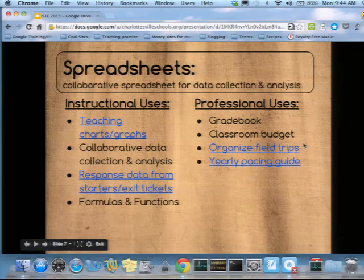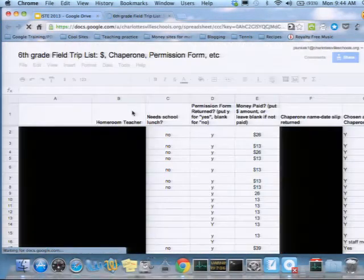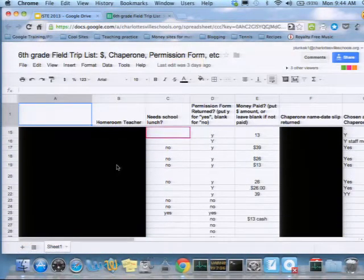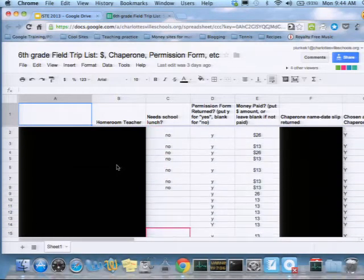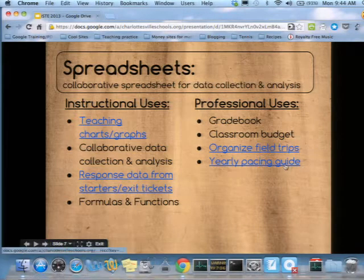Professional uses: gradebook or classroom budget. We used it to organize a big field trip to Washington, D.C. this year. Everybody in the 6th grade goes on this trip, so you know exactly who's brought their money in, who's coming to chaperone, who can't go, all of that kind of thing. So you're able to easily look at it all together at the same time and be on the same page. And then the yearly pacing guide.